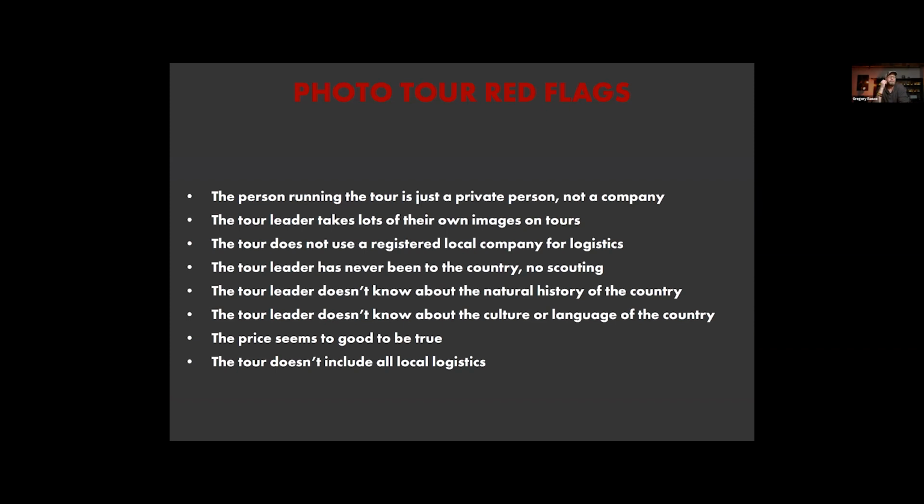And I did want to, because this is something I think about a lot, you see a lot of shady things in the tour business. It's like any business. People tend to think that maybe nature photographers are all great people or honest people. It's not true. It's like any other business. There are scams out there. I could tell you some stories.